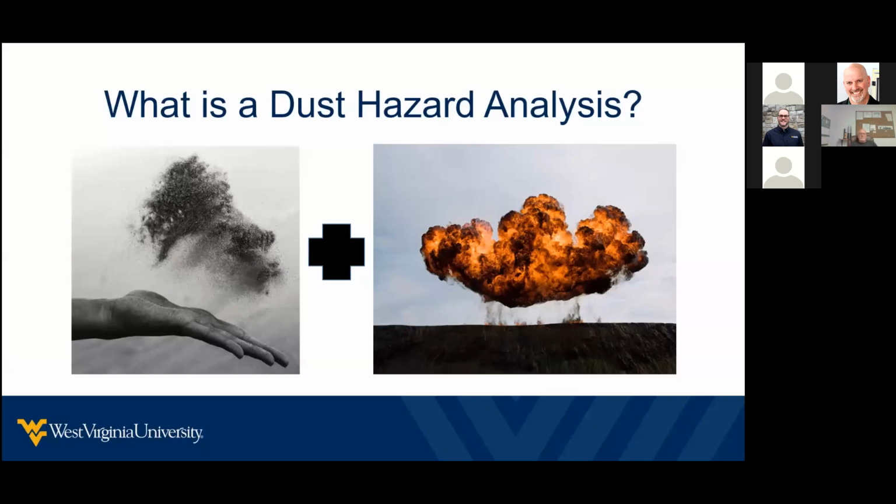All right, so what is a dust hazard analysis? A DHA, as they're referred to, is a systematic review of the processes and areas of your facility where combustible particulate solids are present. The analysis will help identify the fire, flash fire, and explosion hazards that exist in your facility. In short, if you have a combustible dust and it creates a fire or an explosion hazard, you need to have a dust hazard analysis.